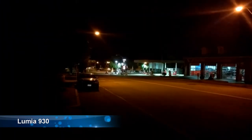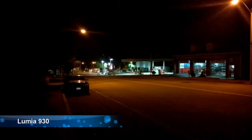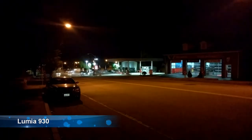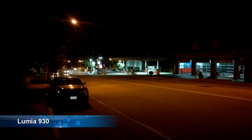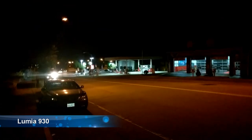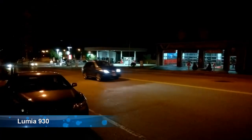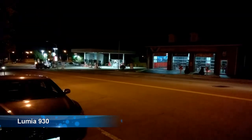And what I do notice with the Lumia 930, it does have a sharper image, less grainy than you find with most. It's a much clearer image altogether. Again, you can see the OIS handling shakiness as I walk down. So that does a very good job at it. Again, the illumination from the flash is not as much as you expect, but still a very solid nighttime video with the Lumia 930. Now let's take a look at the LG G3.